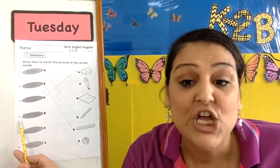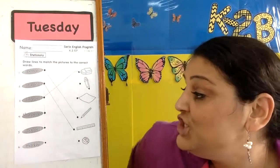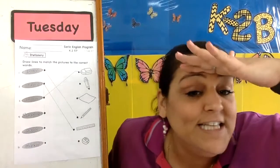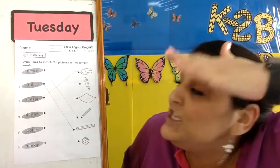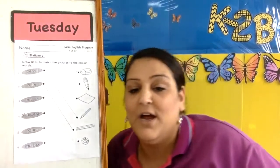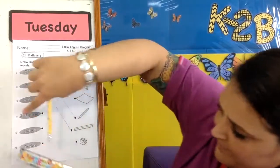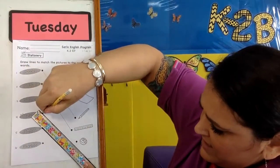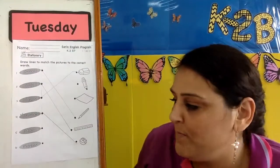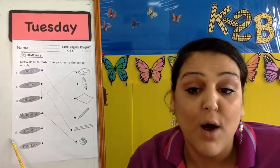Number four, it says sharpener. Sharpener. Do you know where is the sharpener? Can you see it? Where's the sharpener? Oh, I see the sharpener. Let's draw a line to the sharpener. Great, number four, sharpener. I see a sharpener. And number five, it's the paper.